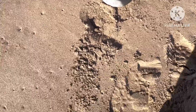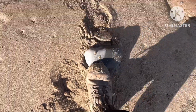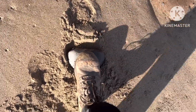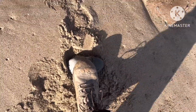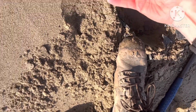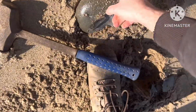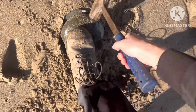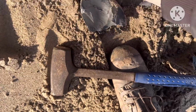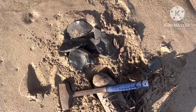Okay, so I found the first thing that's worth hitting. A little something poking out there. So let's give it a tap and have a look. Yeah, well that's disappointing. There's actually nothing in there.